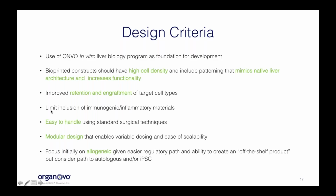And then importantly, because we allow the tissues to mature for some period of time, we can produce an easy-to-handle tissue for the transplant surgeon who's potentially conducting these implants, and we can have this kind of modular design that allows us to scale up and specifically target both the dosing and the fabrication strategies, which will be necessary for scalability and patient dosing.